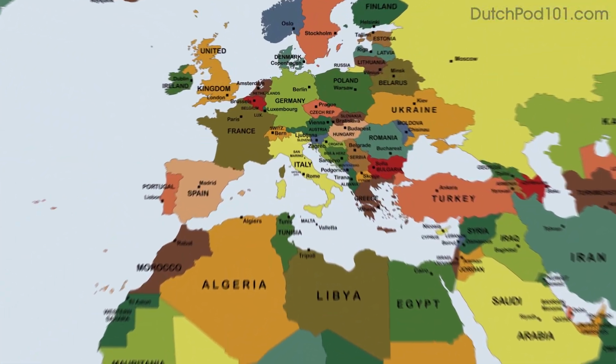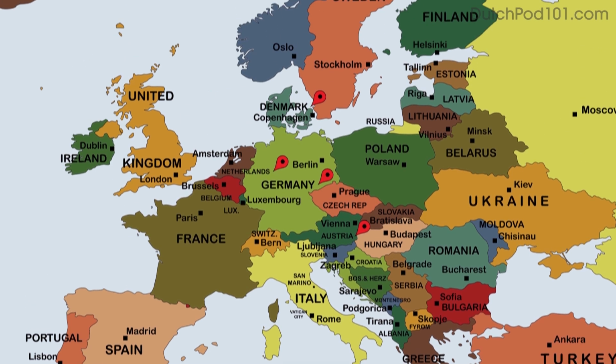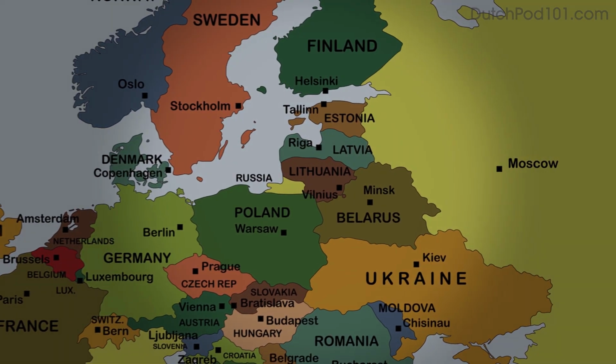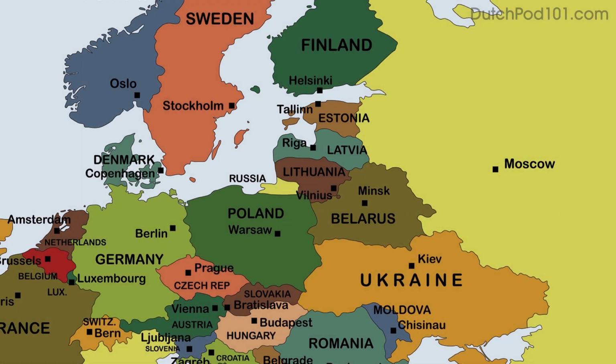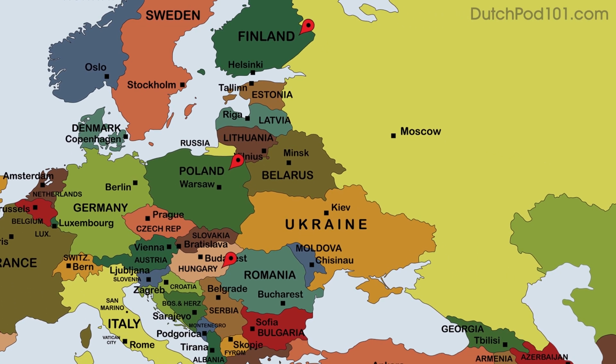North of the Roman border, so in Austria, Germany, the Netherlands, Denmark, and in parts of Scandinavia, Proto-Germanic was the most important language. To the west, the Slavic and Uralic language sphere was situated. This is Finland, Poland, Hungary, down to the Balkans and east towards Russia. Now you know where the Proto-Germanic language sphere was located.